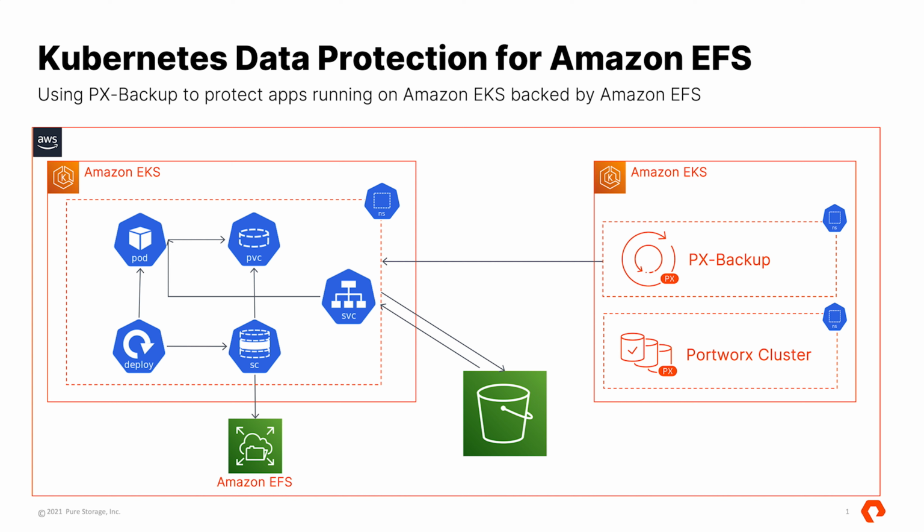So this scenario is important for customers who are not yet using Portworx at the storage layer, but still want to leverage PX backup for Kubernetes backup and restore functionality for your EKS clusters that are either backed by EBS based block volumes or EFS based backed file volumes. So let's see all of this in action.